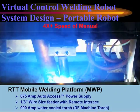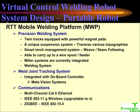That gives us the possibility of doing a lot of interesting things in terms of moving very fast. So 675 amps, 1/8-inch wire, and a 900 amp water-cooled torch are what we have capable for the system. We have weld joint tracking built into it. It's a laser-based tracking system.